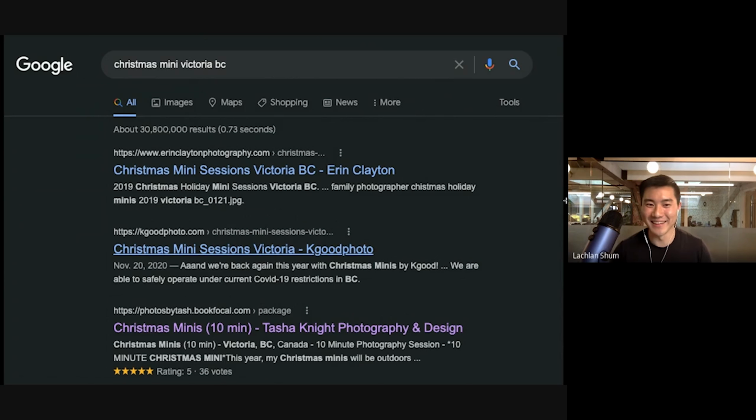And the reason for that is you can see right here that the title is exactly matching the person searching Christmas Mini Victoria, BC. The meta description right here is automatically set when you create a package, or when you create a gallery with Focal or a blog post. It's just already there. And the way we structured the data with the ratings too, Google is giving a huge amount of preference to pages that have these reviews in there. Actually, Google is giving a huge boost to pages that include price, because they know customers want to know how much things cost. And so those things are all built into Focal, which is really great.